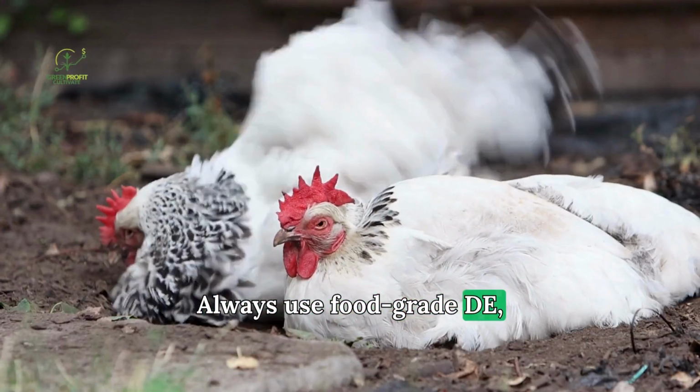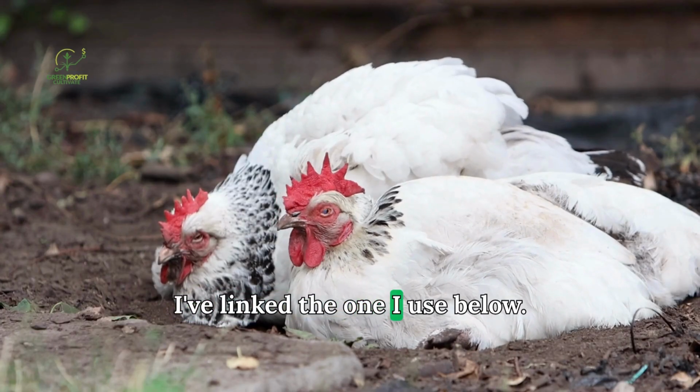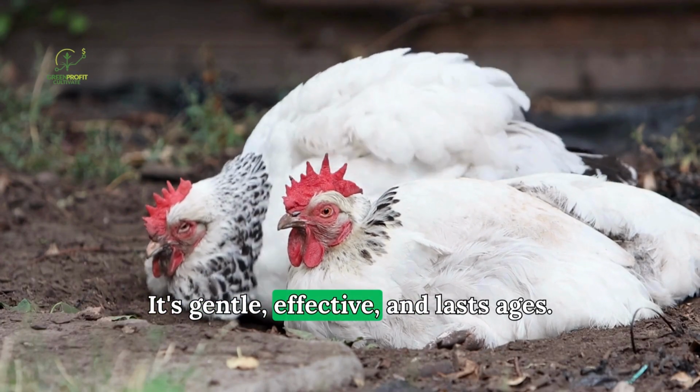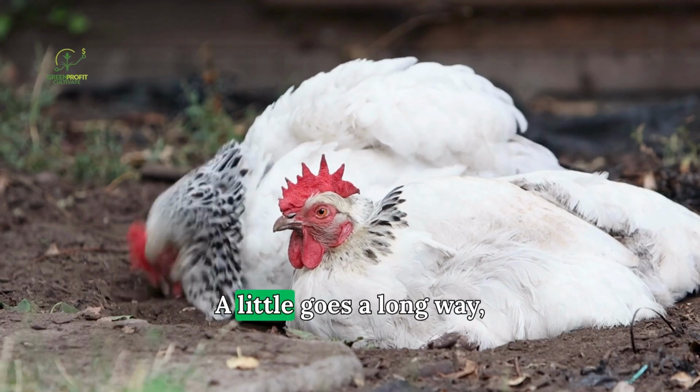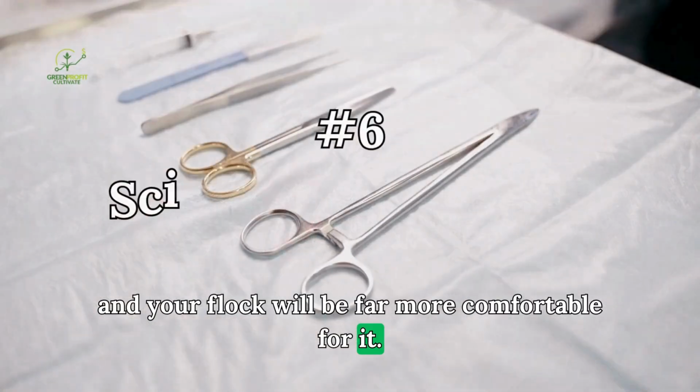Always use food-grade DE, as the industrial kind isn't safe for animals. I've linked the one I use below. It's gentle, effective, and lasts ages. A little goes a long way, and your flock will be far more comfortable for it.